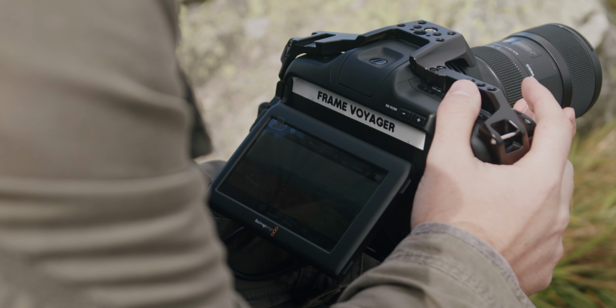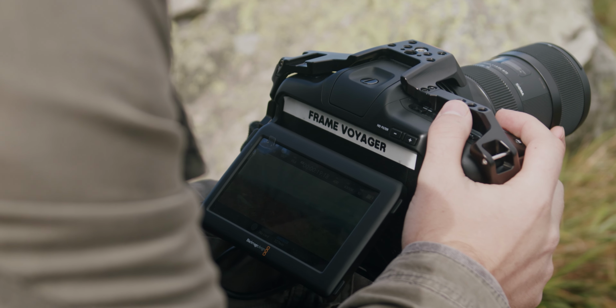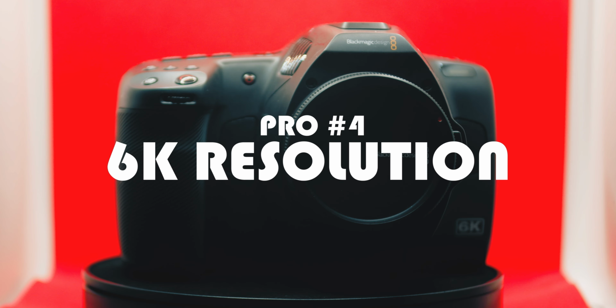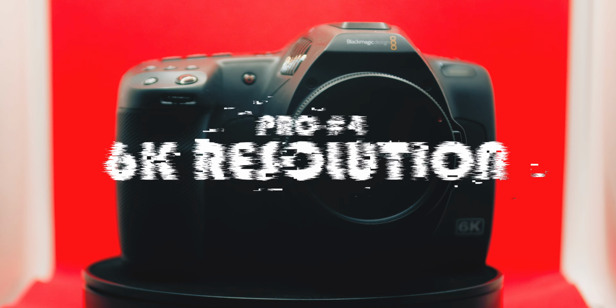This has been a long time coming, and I feel like in these cameras, BMD really delivered a decent tiltable touchscreen that makes it easier to not always have to carry around an external monitor with you at all times. And that extra 1500 nits of brightness is really nice. And the 6K resolution of this camera is really its main selling point.